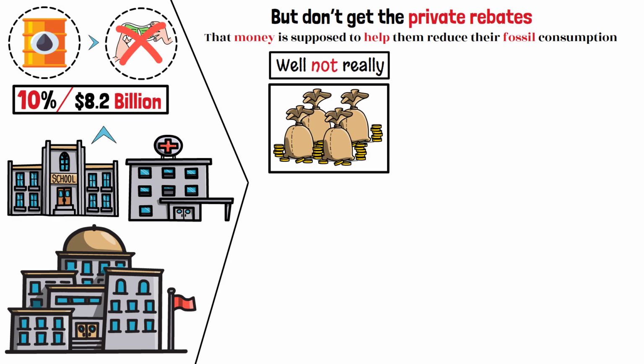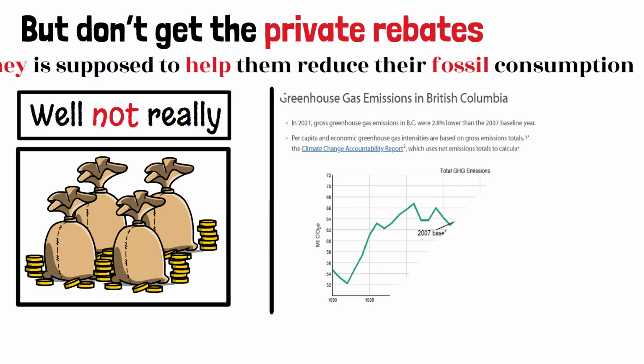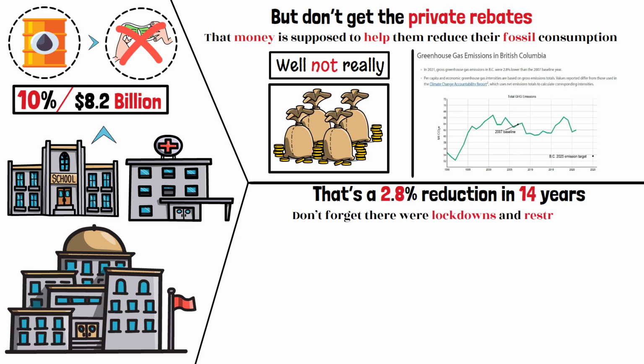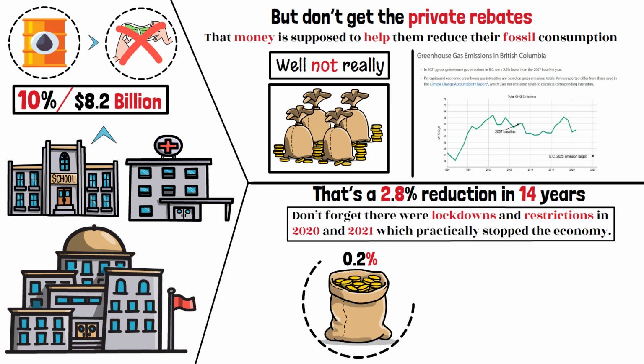Well, not really. Take British Columbia, for example. They have had a carbon tax since 2008. So from their base year of 2007, gross greenhouse gas emissions in their province have reduced by 2.8% till 2021. That's a 2.8% reduction in 14 years. And don't forget there were lockdowns and restrictions in 2020 and 2021, which practically stopped the economy. So is a 0.2% drop every year worth all the time, money, and effort?